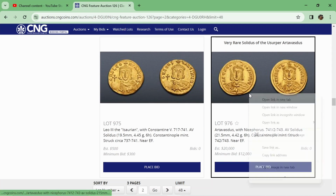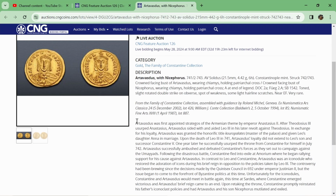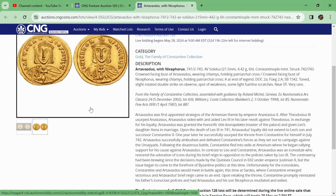Oh, nice. Here's the Artavasdus. That's great. You never see a solidus from him. This is a coin I would love to own. And for a Byzantine, I mean, solid provenance, 1980. I know for Greek and Roman you wouldn't care, but for a Byzantine, it's actually pretty solid. Yeah, it's got good provenance.